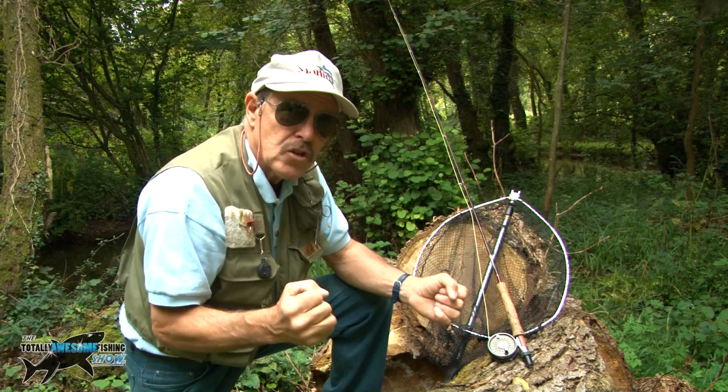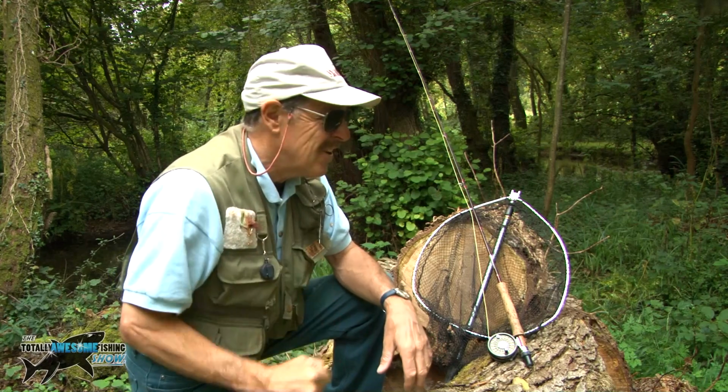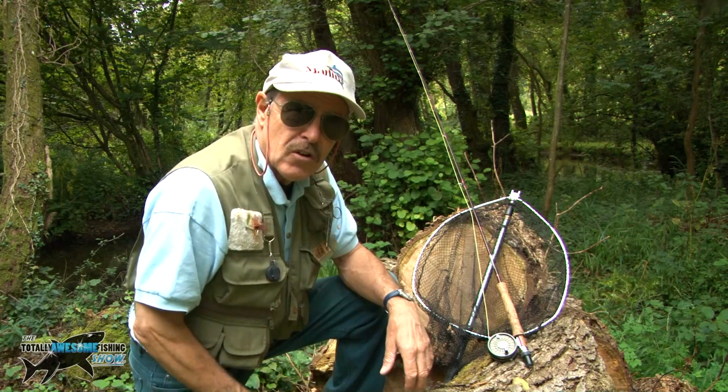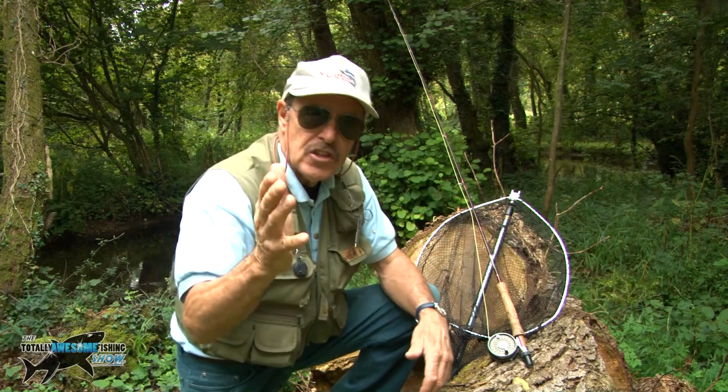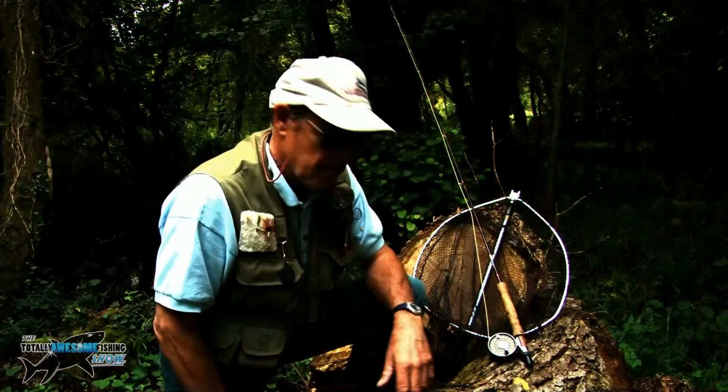I've got to be quite close to them. It's going to be tough. It's low water, it's summer, it's hard, but I'm determined to try and catch you guys something and at least show you this is small stream fishing for trout in England.